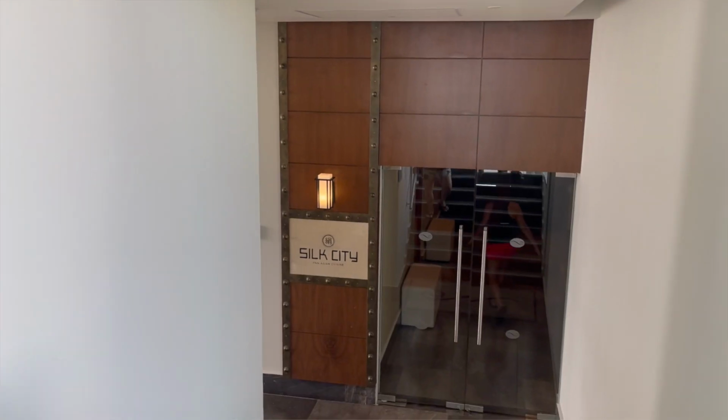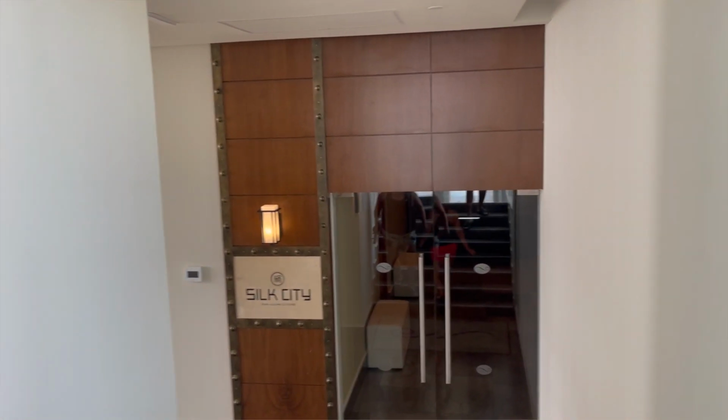The restaurants here at Breathless, we didn't get to eat at all of them, so we'll just speak to the ones that we were able to. We wanted to do the hibachi or the Asian fusion, but you had to reserve it on the day that you wanted to, at 10 a.m., because they had limited space. So we didn't get a chance to experience the hibachi, but we did experience the Asian fusion food. And I thought it was pretty decent.